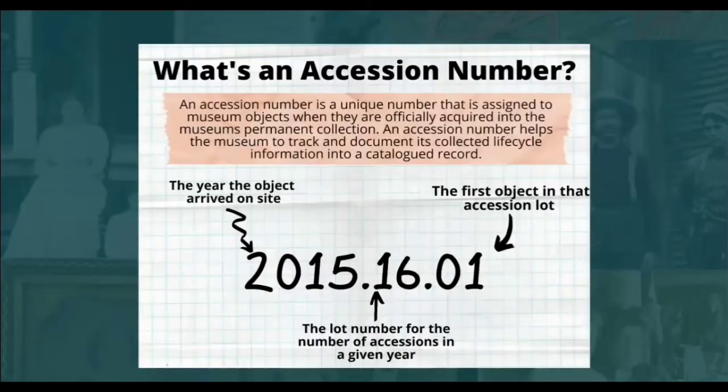So what's an accession number? An accession number is a unique number that is assigned to a museum object when it is officially acquired into the museum's permanent collection. It is assigned to the object for the purposes of tracking and documenting its collected information into a cataloged record.